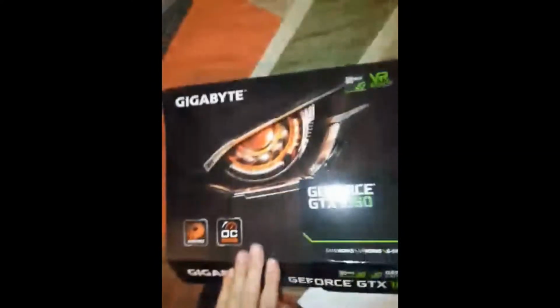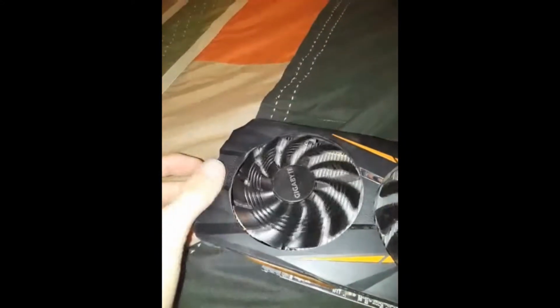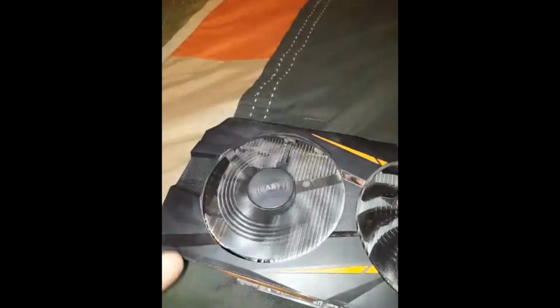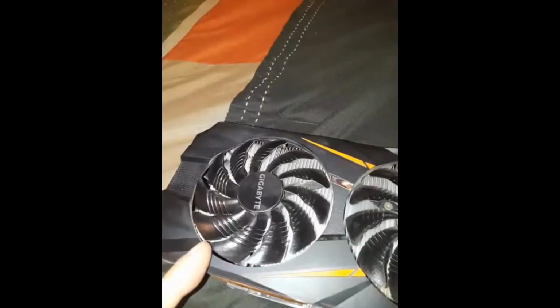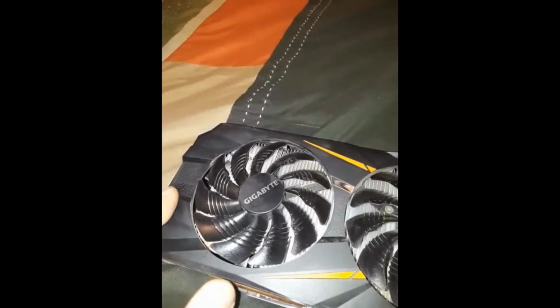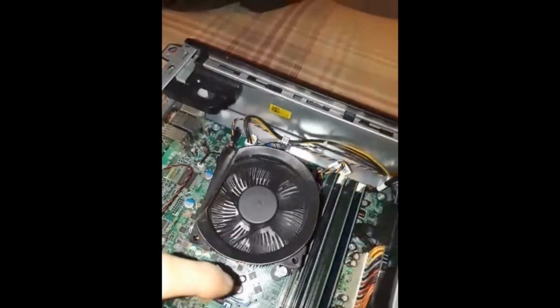But even better, there's a little bit of dust on it, but look at that. It spins on it by itself. Isn't that fancy? Just look at that. Got my processor cooler. It looks okay.